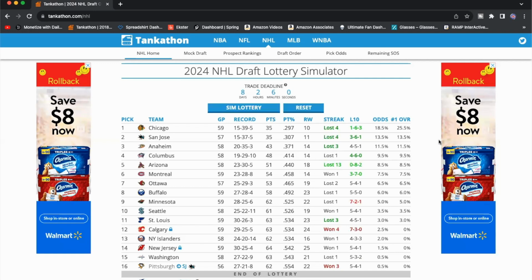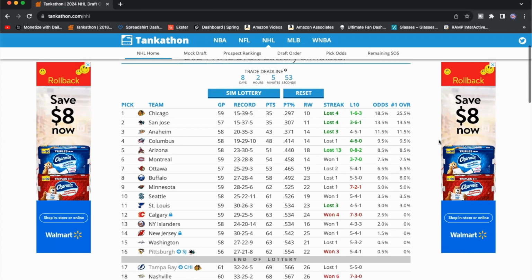The top 2 picks are drawn via lottery. You can move up a maximum of 10 spots. The teams in the lottery below them, like Calgary, the Islanders, New Jersey, Washington, and the pick that the Sharks have from the Pittsburgh Penguins, are all eligible to win, of course. Low odds, mind you, but they can move up 10 spots. So they'll be anywhere in the top 6 to 2 range, depending on which teams we're talking about possibly winning. So there we have it.